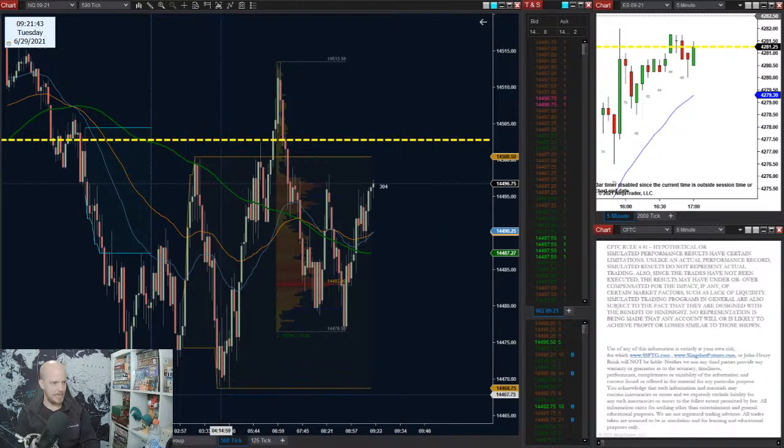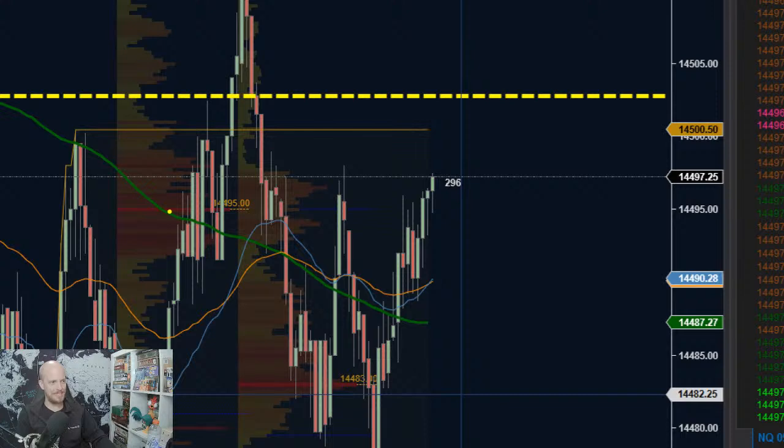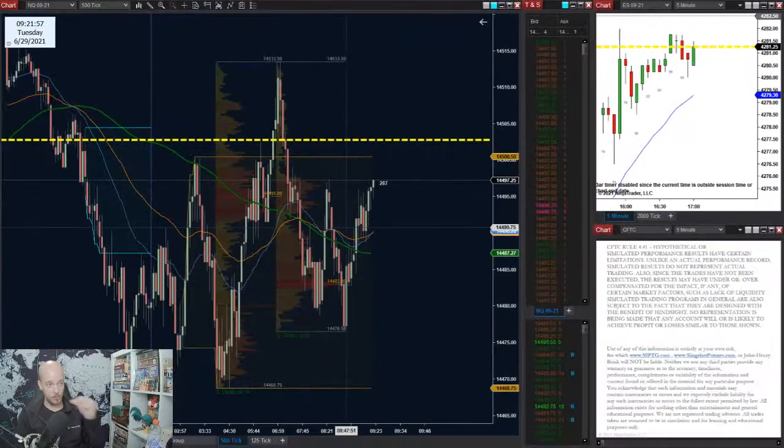Although we are in a gigantic range, just out of morbid curiosity. Yep, I was going to say, it would make a lot of sense to have that POC sitting right where we are now. Sellers are trying to get it to go down, but unsuccessfully. And now that we're breaking above it, that's a great sign for the longs.